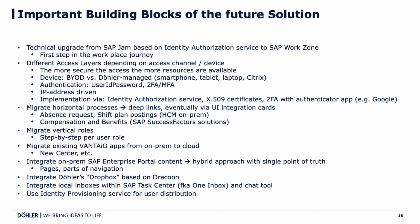You can already realize you have to work on the cloud platform and Cloud Foundry environment. Also, you know where all the other services are, which you're using to get the Workzone based on Gem together. For us, it's very important to have different access layers. So there's something we also have to implement and configure.